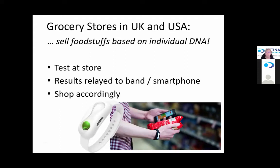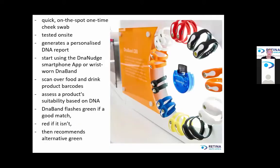You then go around the store and you shop according to that. And as I said, it's a quick, on-the-spot, one-time little swab. It takes just a few moments to do. And after about 20 minutes or so, they will give you your personalized DNA report that will appear on your cell phone. You can then use that to scan. You use your phone to scan the barcode of any product on that shelf. And your individual DNA suitability for that product will be assessed.